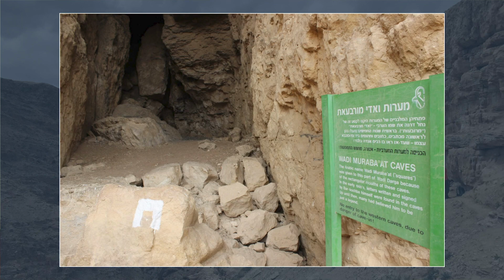The placard that was greeting us at the entry to one of these caves, you can see it here, states, quote, "The Arabic name Wadi Murabat, squares, was given to this part of Wadi Darga because of the rectangular mouths of these caves. In the early 1950s, letters written and signed by Bar Kokhba himself, the leader of the second Jewish revolt, were found in the caves. Up until then, many had believed him to be just a legend." End quote. And if you notice at the bottom there, they give us a warning. The warning says, "No entry to the western caves due to danger of cave-in." So what do we do?